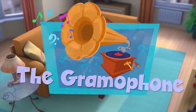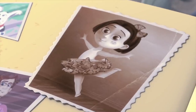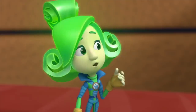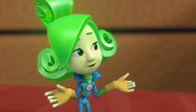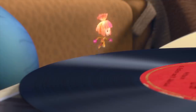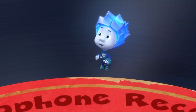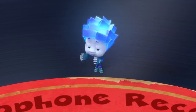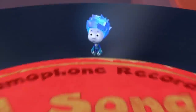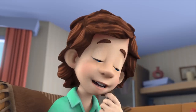The gramophone. And that's a photograph of my mom when she was little. She sure looked happy, didn't she? Because parents were all happy when they were children. But then they grow up and start getting all gloomy and as boring as can be. Oh, what's this, do you know? A song about a screw? It's total nonsense. Nonsense? It's about a screw, which means it's practically about Fixies. Why don't we listen to it and find out? If it's good, we can all dance together. How do you listen to this thing? Like this? Why don't we try to use the player?